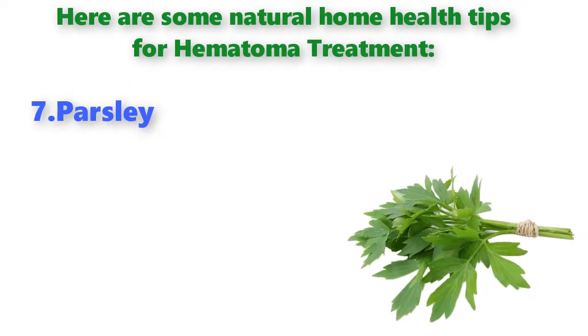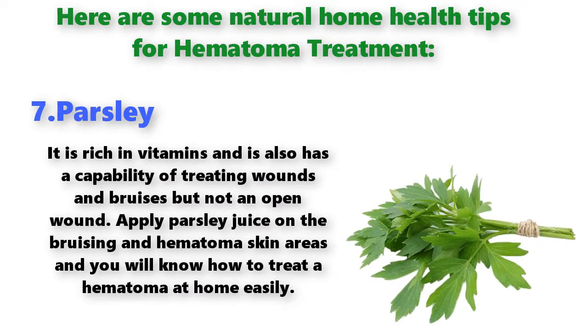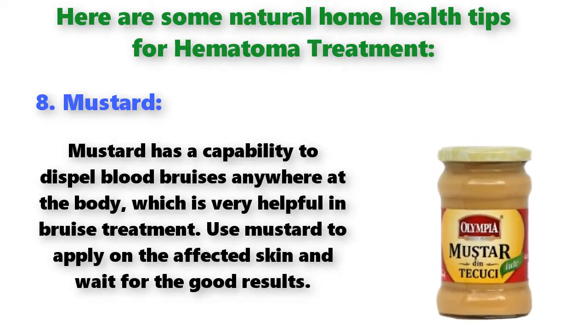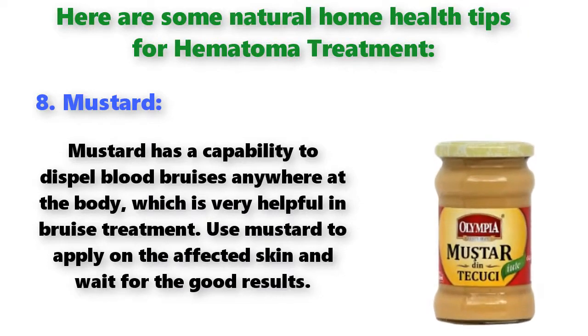7. Parsley. It is rich in vitamins and also has a capability of treating wounds and bruises, but not an open wound. Apply parsley juice on the bruising and hematoma skin areas and you will know how to treat a hematoma at home easily. 8. Mustard. Mustard has a capability to dispel blood bruises anywhere on the body, which is very helpful in bruise treatment. Use mustard to apply on the affected skin and wait for the good results.